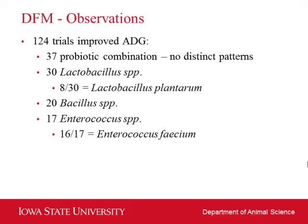So that's kind of the abilities that everybody's going to have here to use this database. You can go in and say, of the studies that improved, how many pigs are in the pen, or what probiotic did they use with the most efficacy, just some things like that.